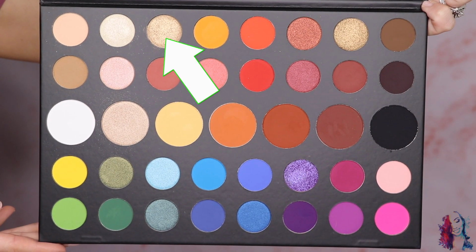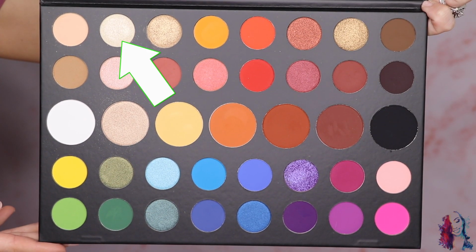And with my middle finger, I'm gonna take the shade So Good. It's a very soft gold. And just put that on the lid. And closer to my inner corner, I'm taking the shade Ring Light. And that just brought it up a notch. I feel like bright inner corners during the day just make me feel more awake and alive.